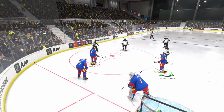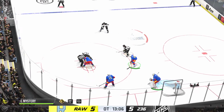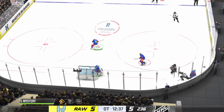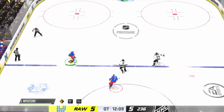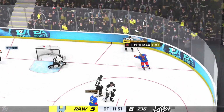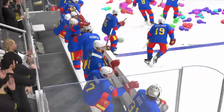A lot on the line here in this offensive zone faceoff. Whiteman's won the faceoff here in the offensive zone. And a strong effort on that play. Takes control of the puck. Takes the feed in the middle of the ice. Here's a shot. Scores! Overtime winner!